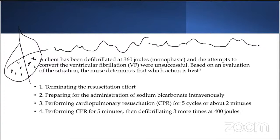So again, now we've covered two basic rhythms. We've covered asystole, which we said is a non-shockable rhythm, and now we've covered ventricular fibrillation, which we said is a shockable rhythm. Which other rhythm did we say is shockable? We talked about ventricular tachycardia, not just ventricular tachycardia. We said if a patient presents in pulseless ventricular tachycardia, then that is a shockable rhythm.